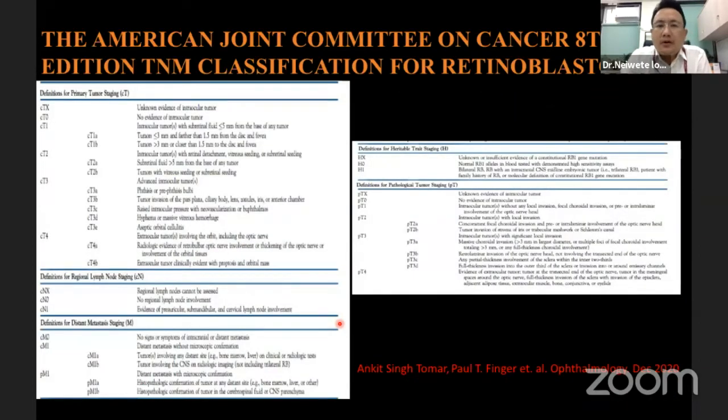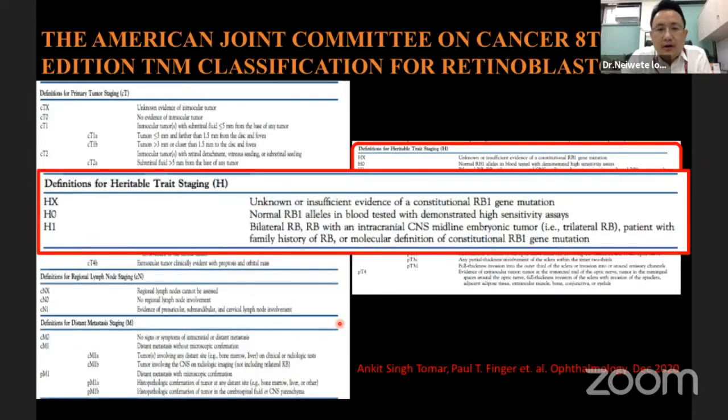The new classification is the AJCC 8th edition. The American Joint Committee on Cancer has this TNM classification. You have a new definition for heritable trait staging. HX is unknown or insufficient evidence of RB1 gene status.